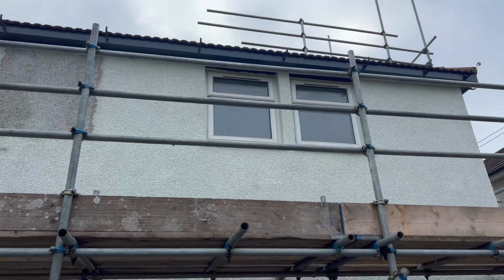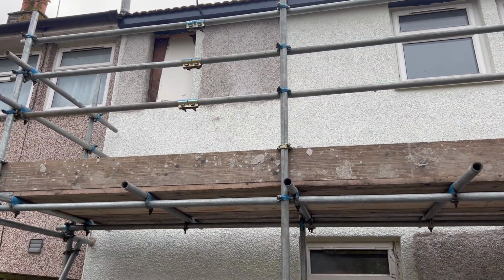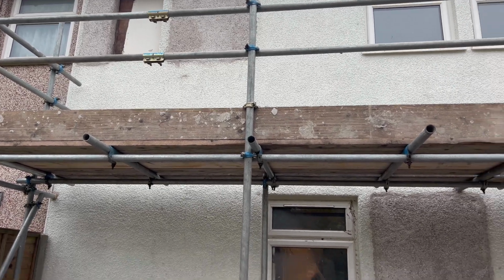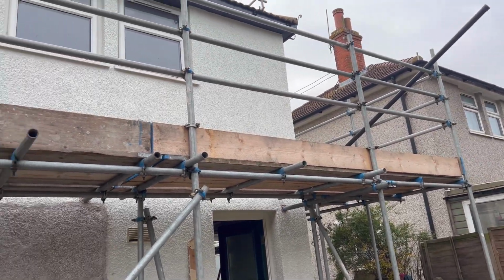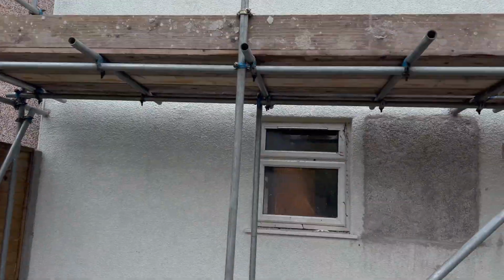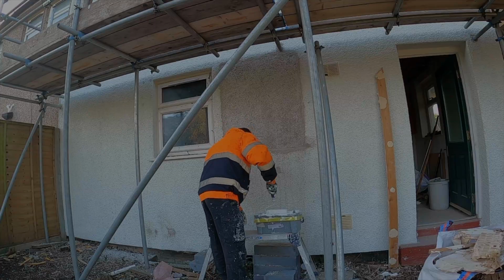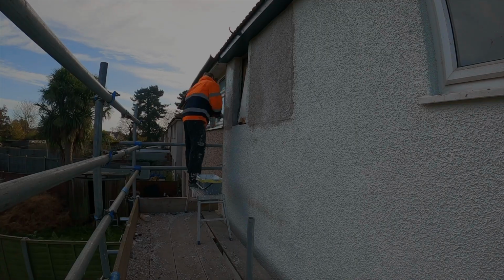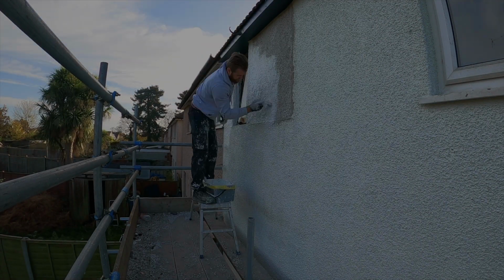Fascia is all done. We just need to paint those bits there, obviously the rendered bits that need to be painted white, cream. So then we are ready for the scaffolding to go down, obviously when the gutter is back up. And so we say bye-bye to our guests and proceed with painting, because obviously we haven't painted the rendered bit. So we've proceeded with that and I can't wait to show you the results, which is now.